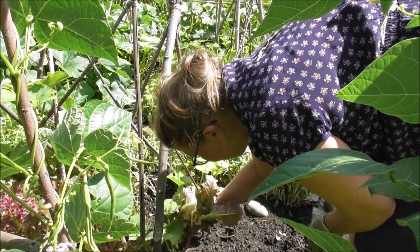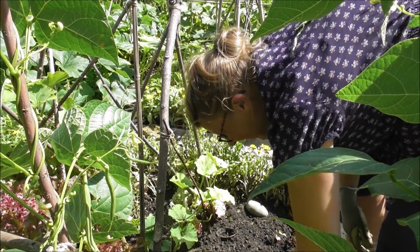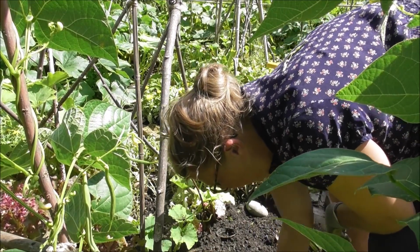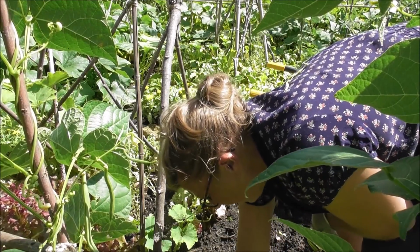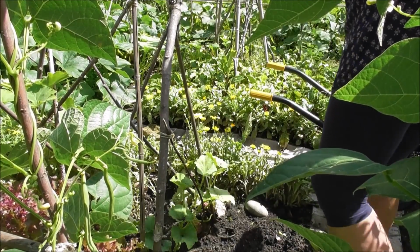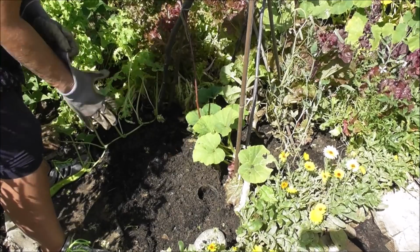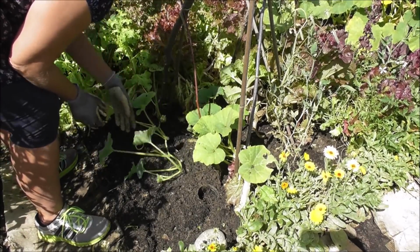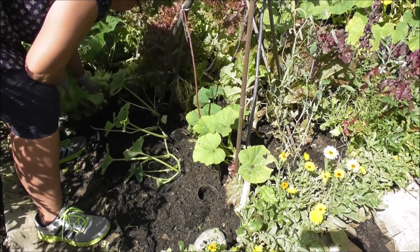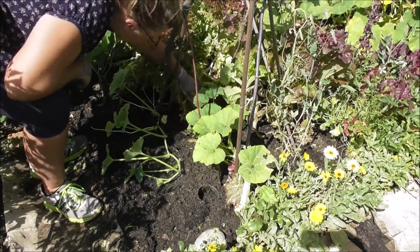Well, there it is, but I don't think it's going to do anything. Oh, I don't think it's done. Oh, hold on a minute, there's another bit of squash. Careful, Vivi. Yeah, I might slightly reposition myself. So you can see there's one of the squash, the little honey nuts. And then just here, there's another, but it doesn't look like they've done anything. Never mind. It was some seed that I wasn't sure about.